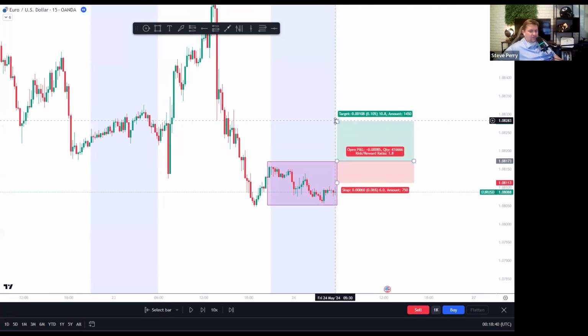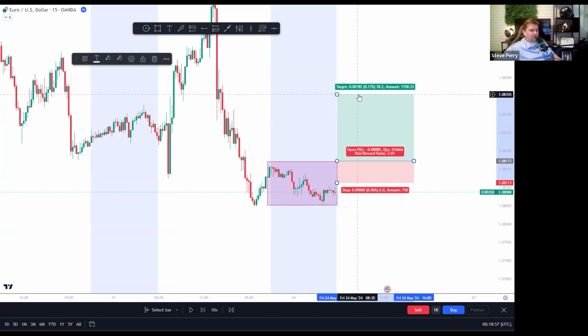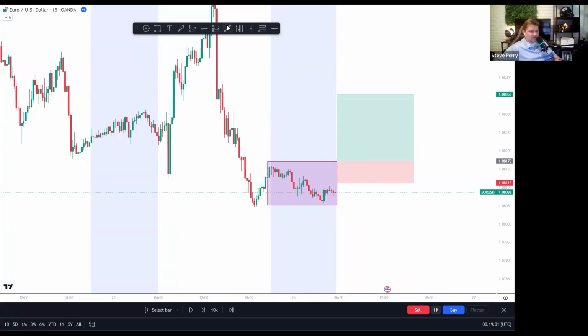And then I'm going to put this target. I do a 1 to 3. I'm going to show you guys later some back testing that I've done that I think you'll really like. I found some pretty cool things that were really interesting. So I'm going to put this at 1 to 3. I do a 1 to 3 RR ratio. The idea with this trade is that you're trying to make 3 times the amount that you potentially could lose.